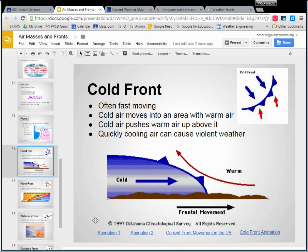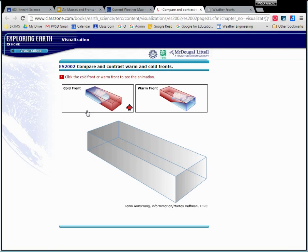So we've got all these links across the bottom that are great for you to watch over and over again. And also, always don't forget to check this current front movement. So you can actually see what the fronts look like right now. Where can you find a cold front in the United States right now? So cold fronts are shown with these blue triangles. And I want to show you. So here, for example, is a cold front.